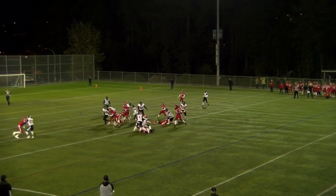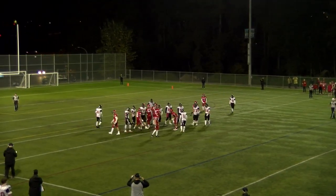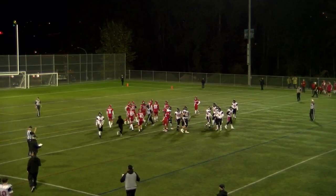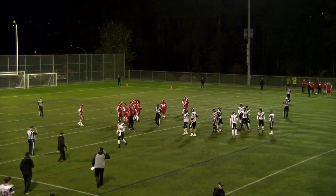And oh, look out, fumbled snap. Hendrickson got it back, but he's tackled down quickly. Daniel Auld will wrap up. Maybe showing a little bit of inexperience from Matty Lou there, getting that shotgun snap.